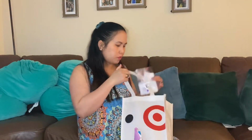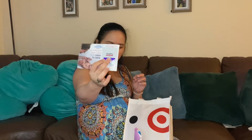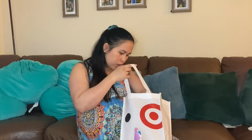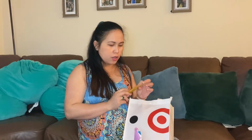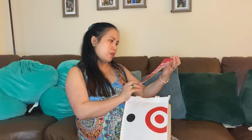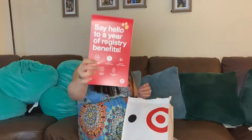I have a lot. You also have a healing piece of the Aquaphor. This is the sample. And another one for baby bottle also. This is from Target. And next, this is the boogie wipes. And then the baby wash and shampoo. A lot. And then Johnson's baby lotion. There's a lot. And they have a card for Target. So, and a free bag.